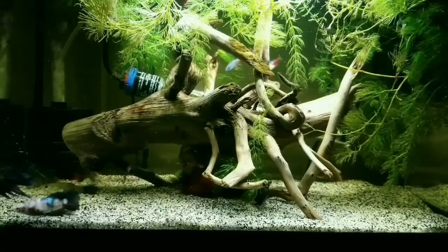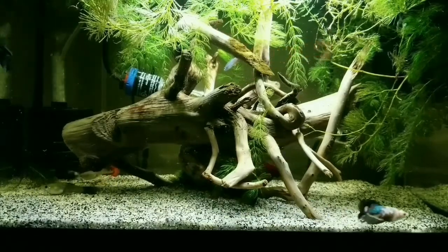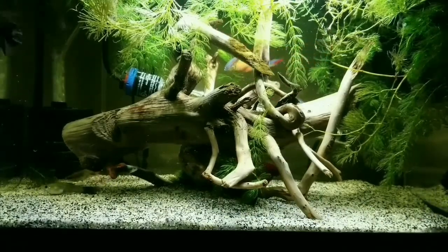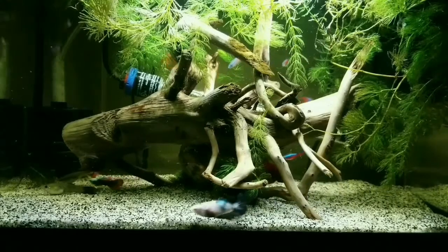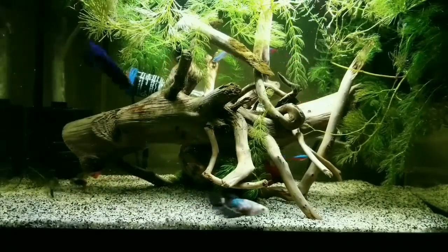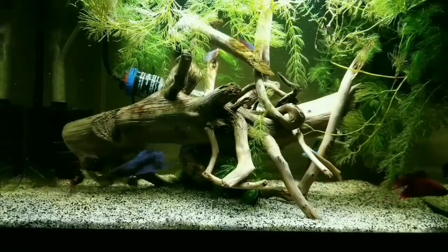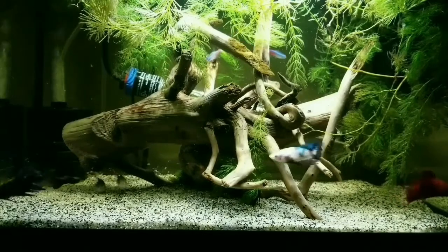With this capability, it allows them to survive in low oxygenated waters, slow-moving streams, drainage ditches, and yes, even large puddles. These amazing fish can be bred quite easily in a home aquarium setting.